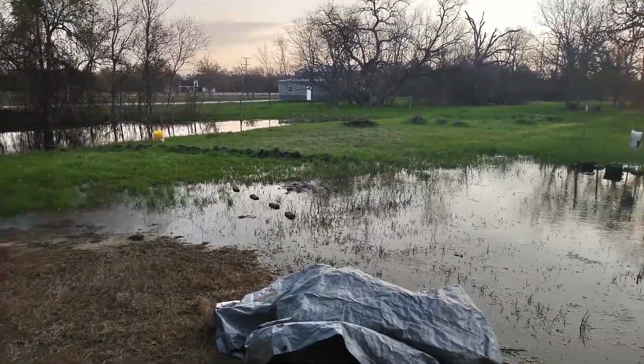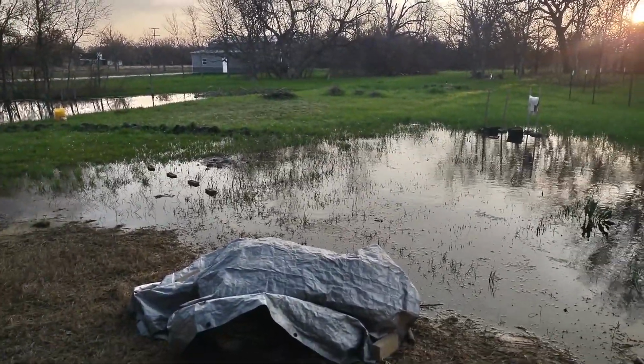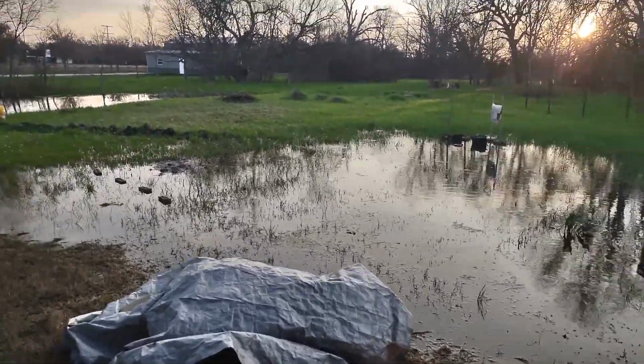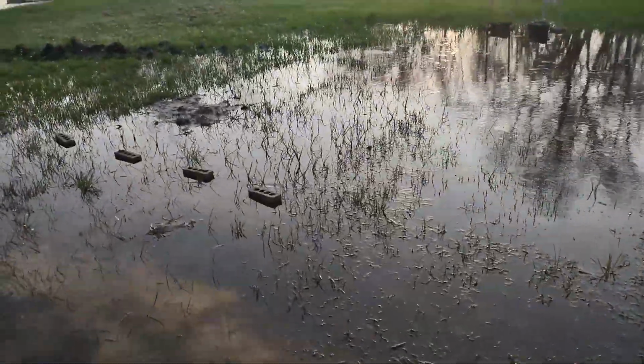So when I moved here, I tilled up part of the backyard to plant onions. And as you can see, I planted my onions in the low part of the yard, and now I have lake onion. From what I can tell, most of them are probably dead.